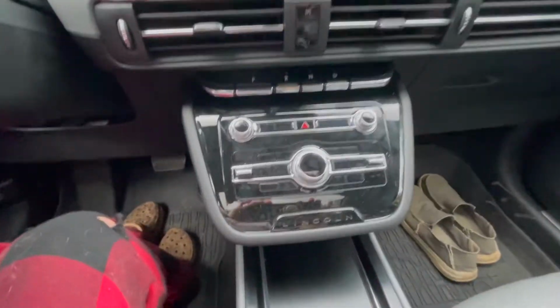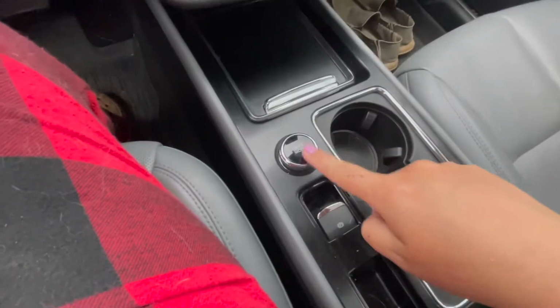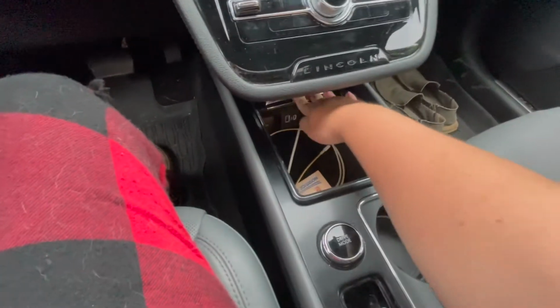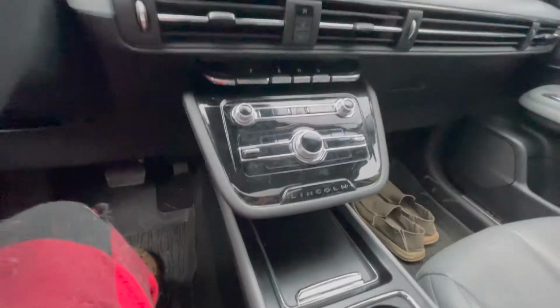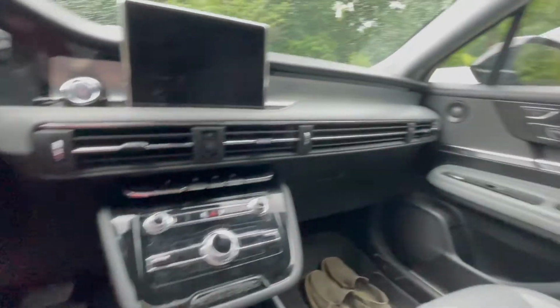This is so cute. We love. We have a bunch of different drive modes, electric parking brake. This thing opens and shuts. And then we have this in here, which I don't think has a CD player. So a little sad about that because I can't listen to my Taylor Swift CDs in here, but whatever.